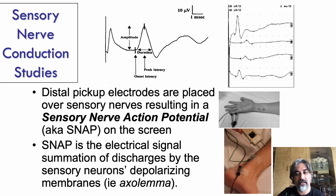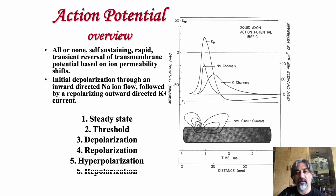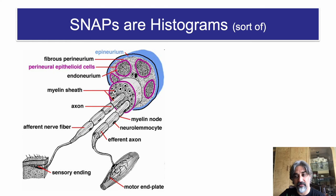To understand what this waveform really is, you'll have to remember these action potentials are summations of all of the action potentials of each of the axons. You've learned about how these are generated by the opening and closing of voltage-gated sodium and potassium channels. The nerve is a bundle of axons of all sizes. Larger ones have larger amplitudes and conduct faster. So if you counted all of them and plotted them by size in a histogram, it would look like this.